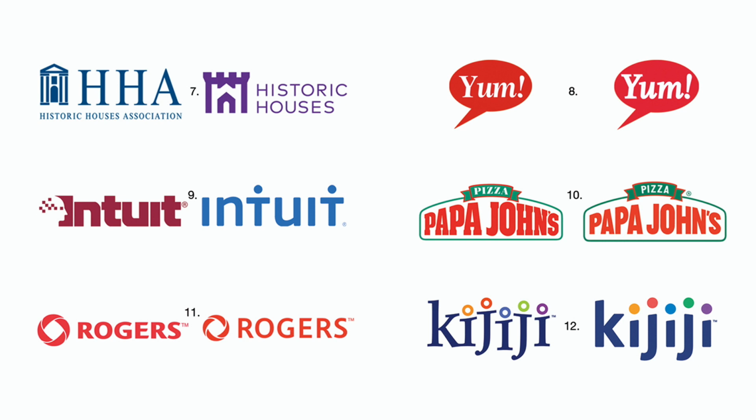Number 9, going heavier in the font is not always the answer. Intuit had a word mark with a solid, heavy font, but the spaces between the letters were so tight that they tended to fill in. They could have opened up their word mark, but they opted for a new design with a medium weight font. Number 10, Papa John's had a similar problem with their heavy slab serif font. The spaces between their letters were too tight. They changed it to a similar weight sans serif that is a bit more readable.